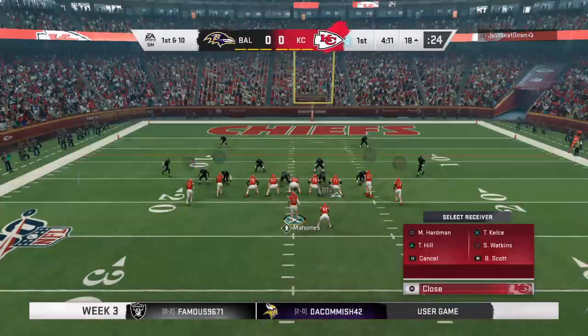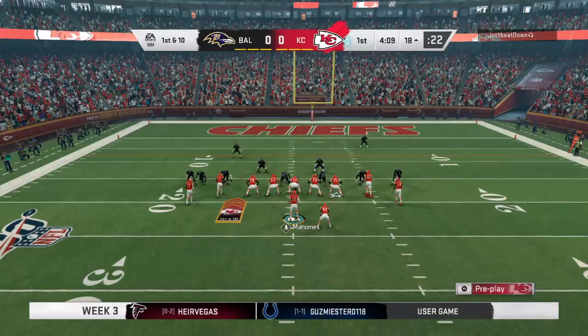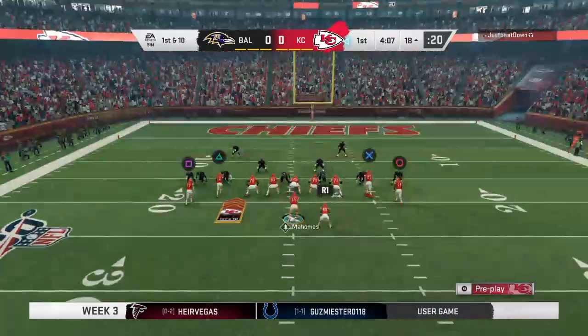I on these two. 15. Hey, no, switch the mic right here.